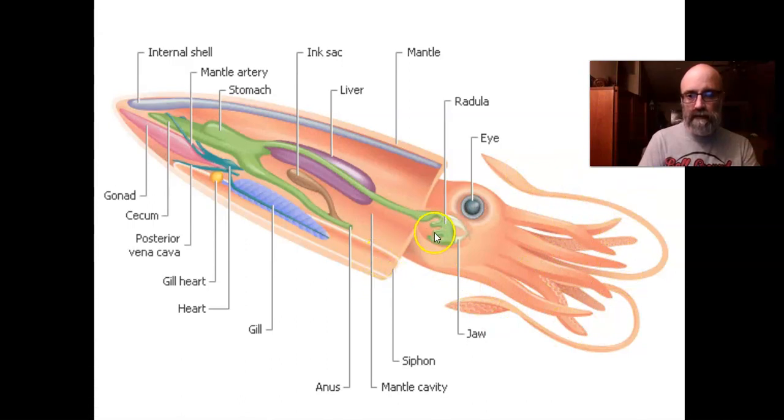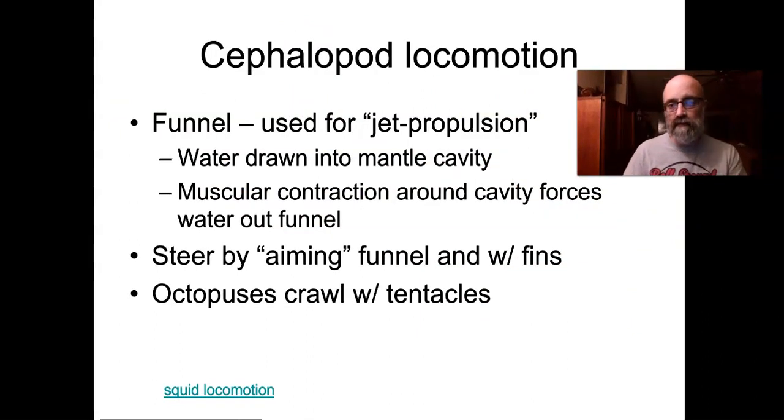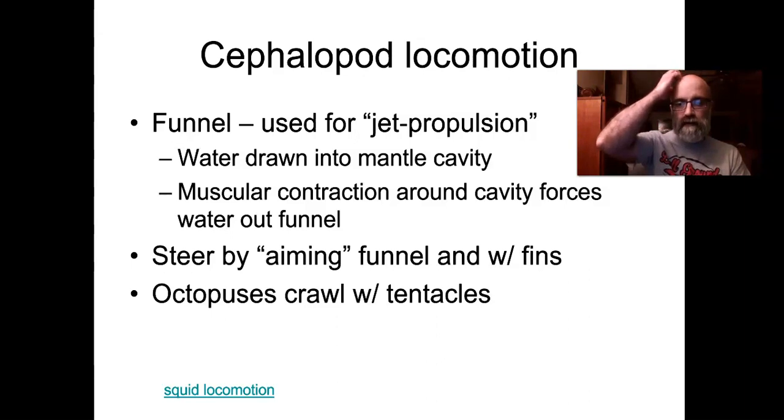or siphon down here. So water is pumped into the mantle cavity. Again, there's the theme, water pumped over the gill and out the siphon, which propels the squid in a backwards direction. So they have achieved this sort of jet propulsion system, drawing water into the mantle cavity, forcing water out the funnel, and then they use that fin in the front to help them steer through the water.